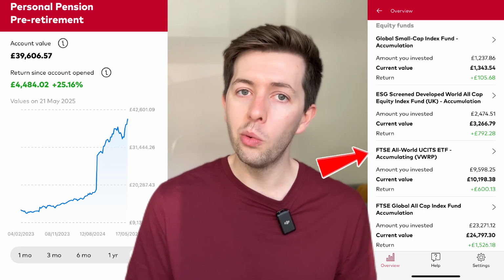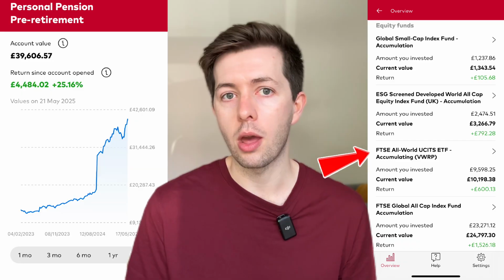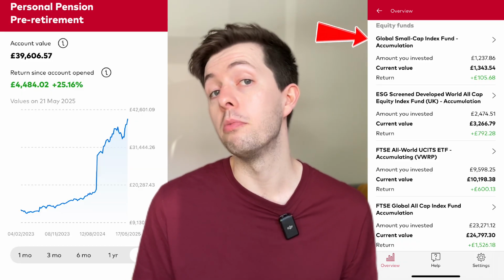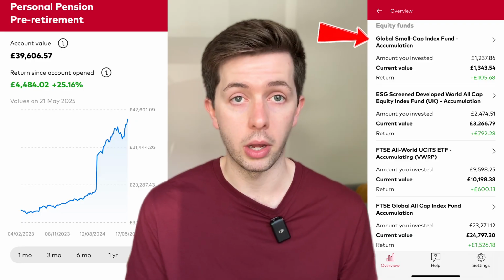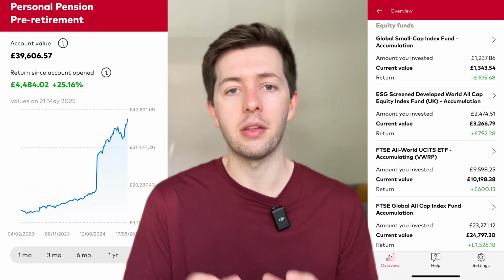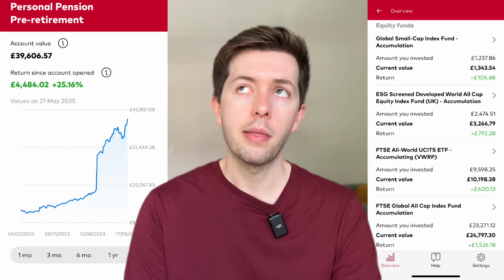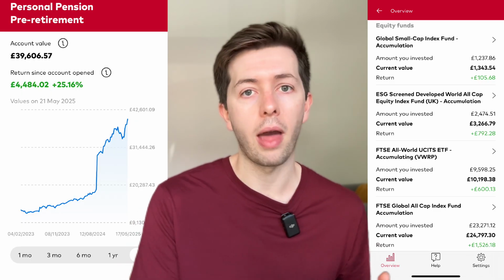There's the FTSE All World UCITS ETF, which invests in thousands of medium and large companies around the world, and the Global Small Cap Index Fund, which invests in thousands of small companies across the world. So basically, these two combined are doing the exact same job as the FTSE Global All Cap Index Fund, making them kind of pointless. Maybe one day I'll sell them and just pop the proceeds into that All Cap Index Fund.